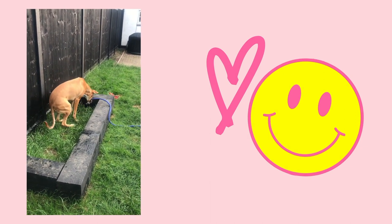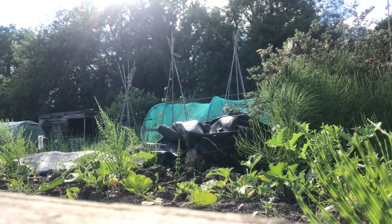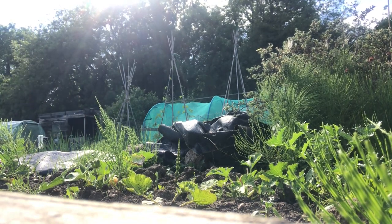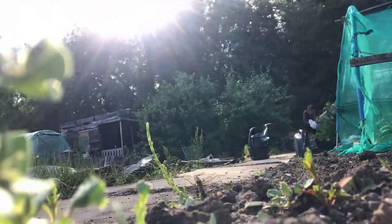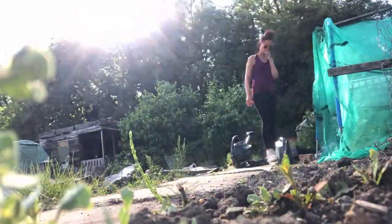I love working on my garden. Anyone that was watching last year, you'll know that during the first lockdown, I really took to gardening, and it's one of the first things I check in the morning. I come downstairs and I check to see how the garden's getting on.